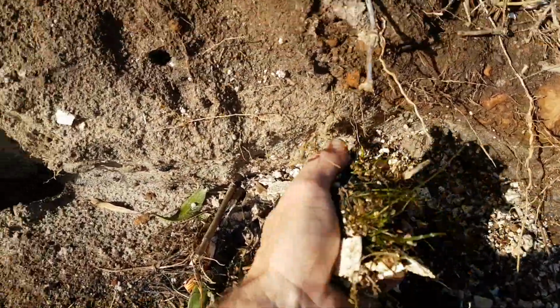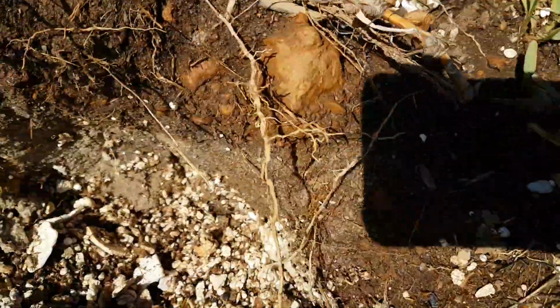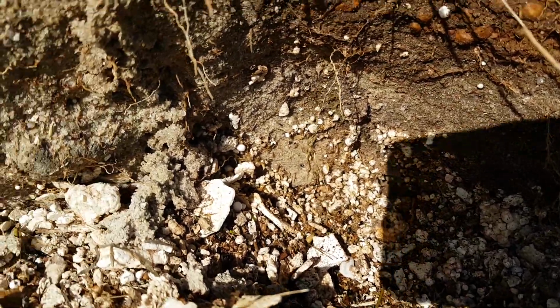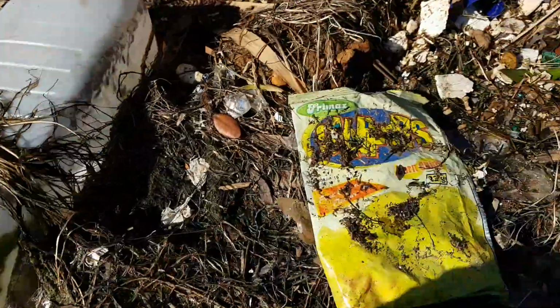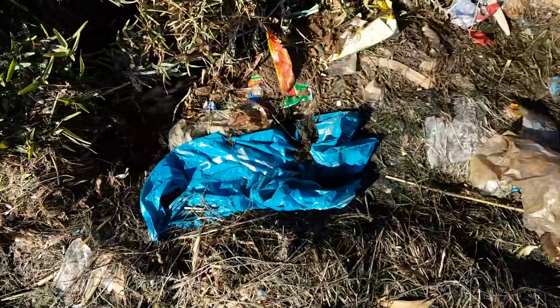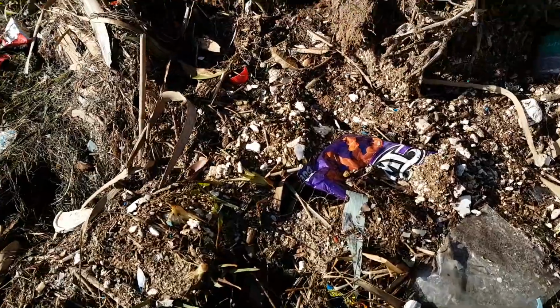This will just give you a scope of the problem. We've got polystyrene. All that you can see in there is polystyrene deposits. The deposits have been happening over probably about 15 years, so it's now layered into the soil, and you can see all the way up there. Bottles, that's old. This chip packet's old, but a lot of the rest of the stuff is new, like the bags there. Here you can see the deposits that we are talking about.